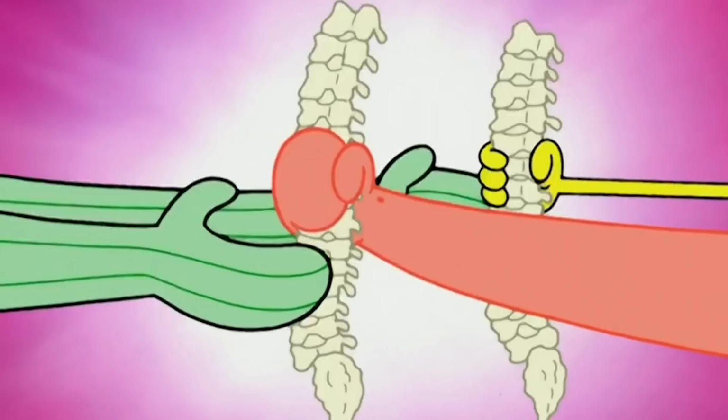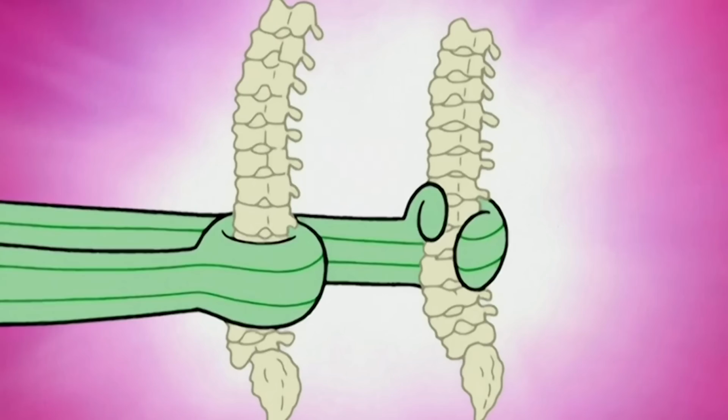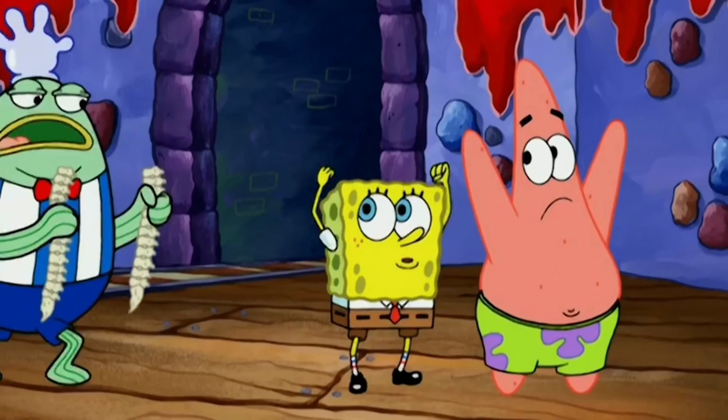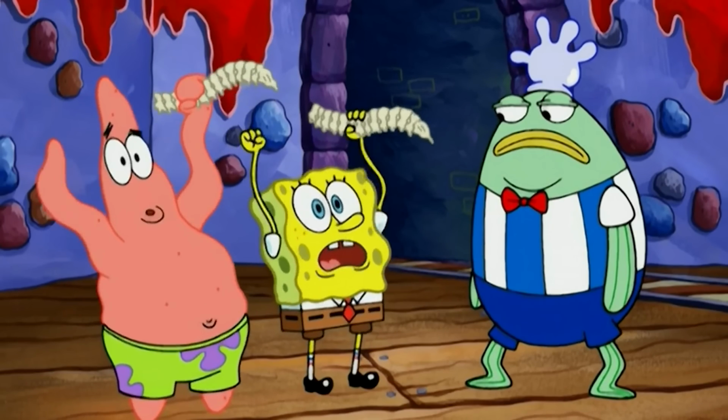Our spines! Yeah! When Patrick blinks right before the worker gives them their spines, his eyelids turn pink. Normally, they're purple, which we see right after at the end of the clip.